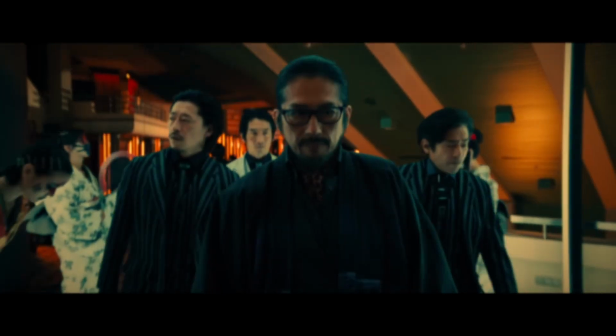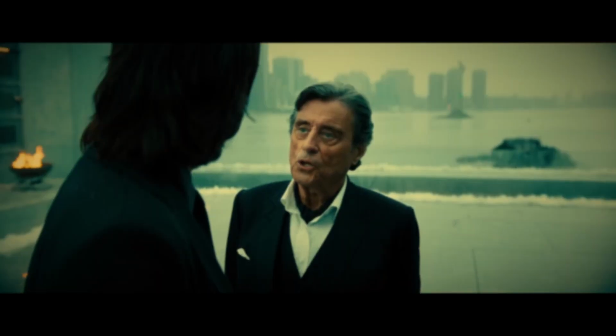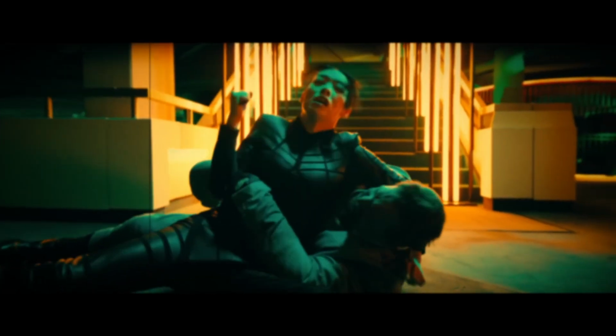I've already seen a ton of spoilers thrown around online, and that kind of pisses me off because this movie is fantastic and you deserve to go in not fully knowing where the story goes from here. But they really step up the action set pieces in this.